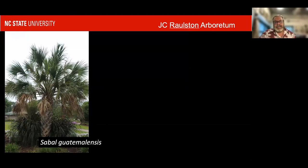Sabal guatemalensis, not very hardy. This is really more of a zone 9 plant. This grows from an island off of Guatemala, off of Mexico. It's a really great plant, but it's just not terribly hardy. So we'll skip over that.